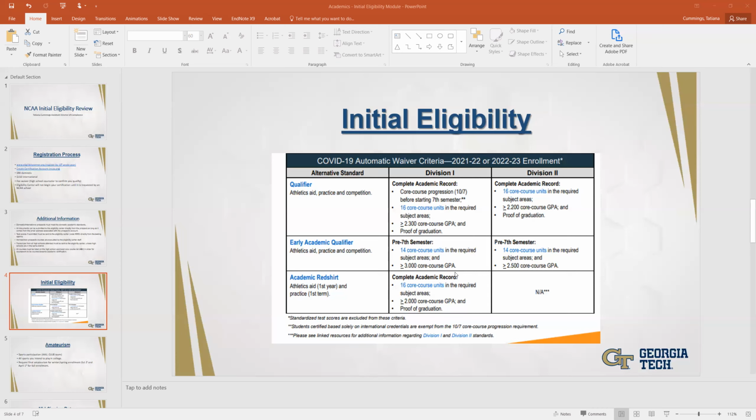I know at the ACC level here at Georgia Tech, we do not take non-qualifiers. I didn't even put it on the presentation because it's not something that you want to be. You definitely want to be a qualifier, early academic qualifier status.